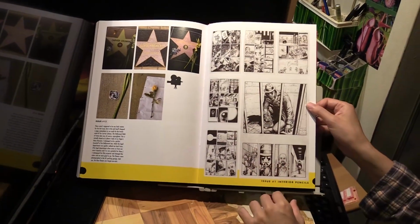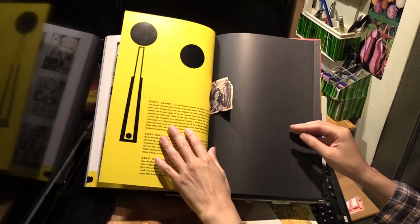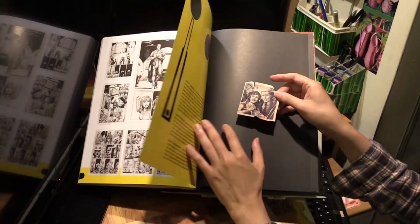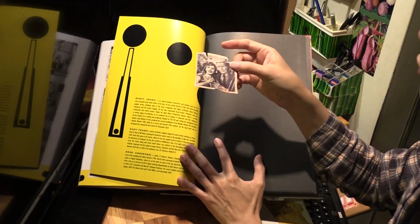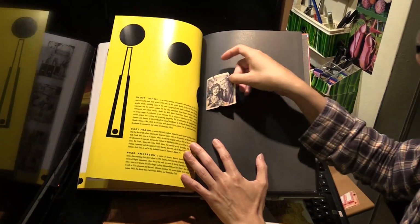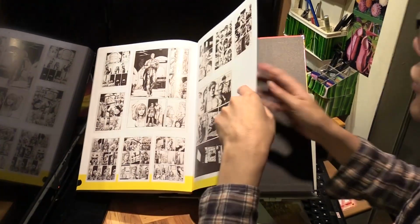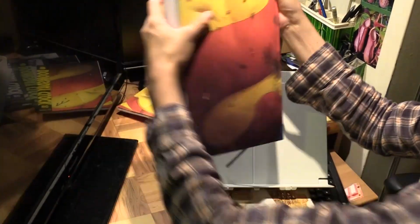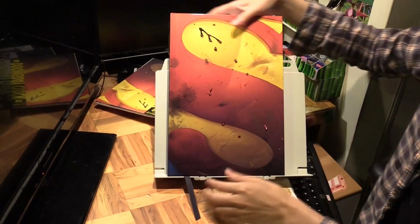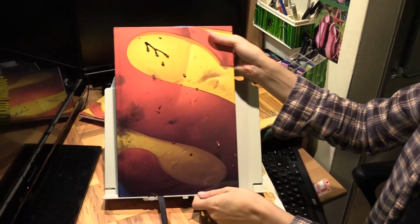Thumbnails, is it? What's this? Oh, interior pencils. And, ooh. There you go. If you're a long time Watchmen fan, you know who these two are. Okay. Anyway, that's a nice little photo at the back there. And that's it. Okay. And there is a bookmark as well.